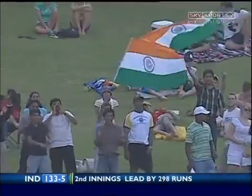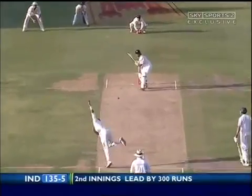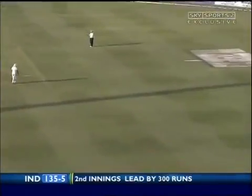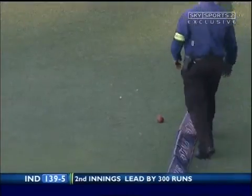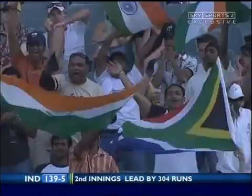Well, this is where Dhoni can be dangerous. He goes over mid-on. Gets another boundary, didn't quite time it. But you can see the intentions of Dhoni. If the ball is in his half, he's going to have a crack at it.